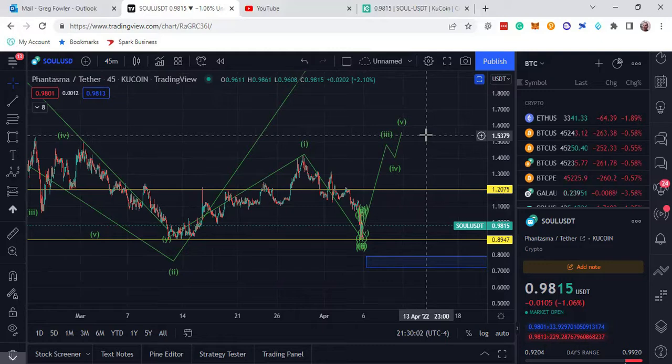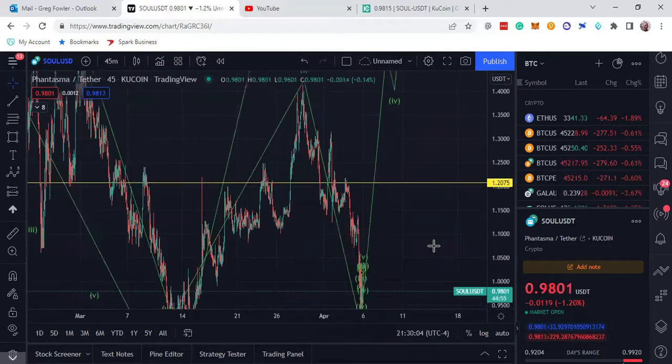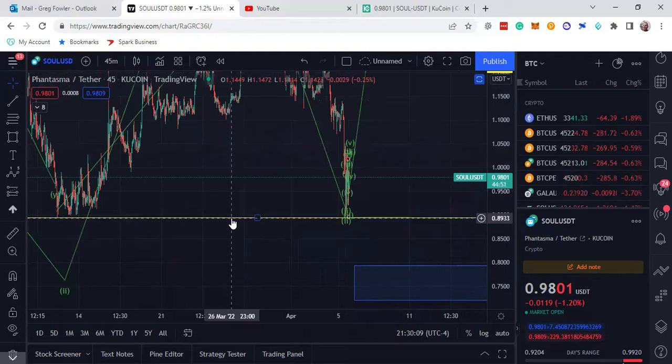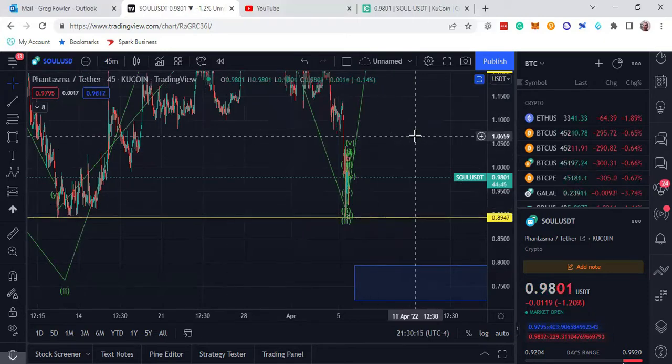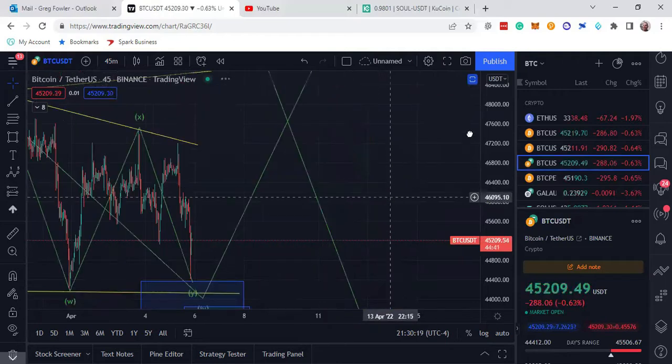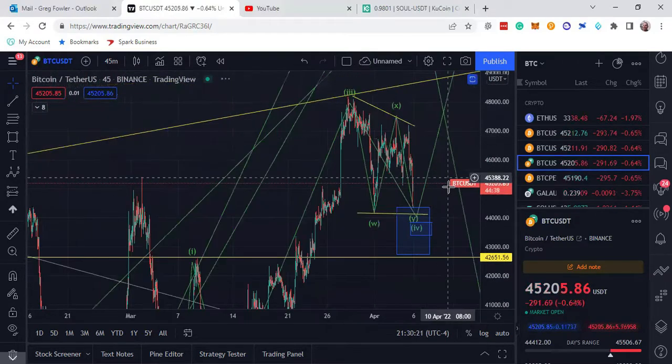If you're concerned about it, at 89.33 or thereabout, you can just set your stop and get out of it and deal with it. But it's looking good. I don't want to spend too much time on it. I know some of you probably don't care about Sol Phantasma. I just think it's a cool coin.